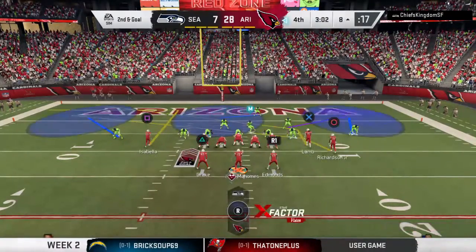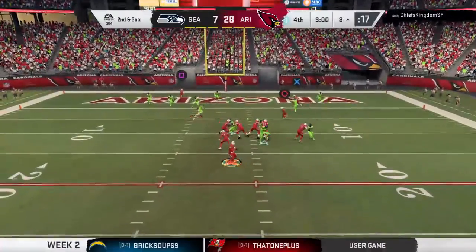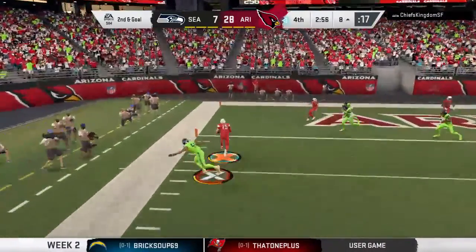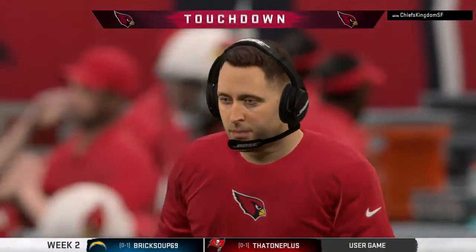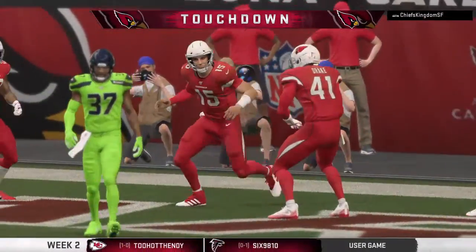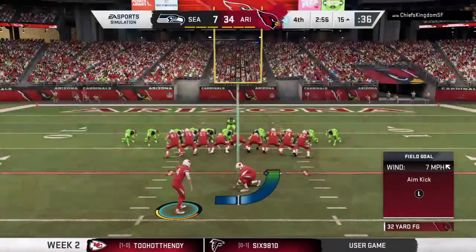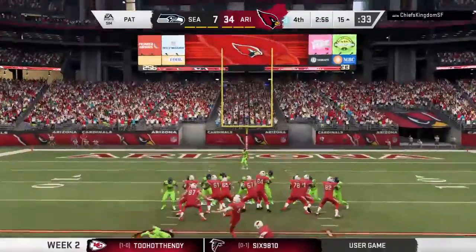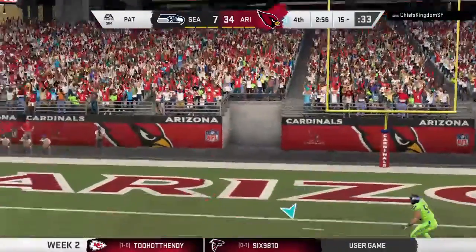Again, they'll throw with Mahomes. Buying time to his left. He'll try and run it, and he will score. Touchdown, Cardinals. Patrick Mahomes keeping it himself from 8 yards out. And the Cardinals push further out in front. Looking like they're well on their way to a 2-0 start.